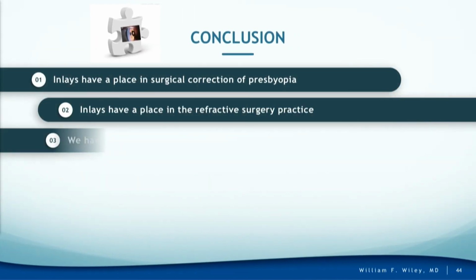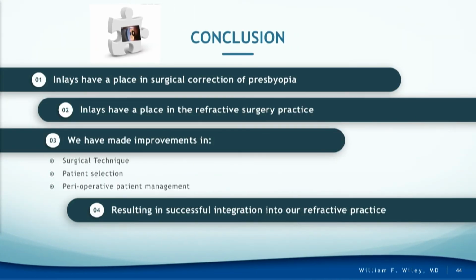So in conclusion, I think inlays do have a place for the correction of presbyopia. Inlays have a place for the refractive practice. We've seen improvements in design, surgical technique, and postoperative management, resulting in successful integration with our practice.